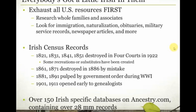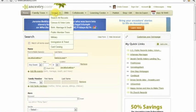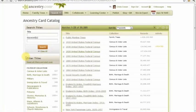of these records. For those of you who are not familiar with my favorite resource, if you hover over that search button and scroll right down to the card catalog, that's going to give you a full list of every database we have on Ancestry.com. Doing that, you have these filters over here on the left-hand side. First, you're going to be able to filter by collection. I'm going to scroll right past that.